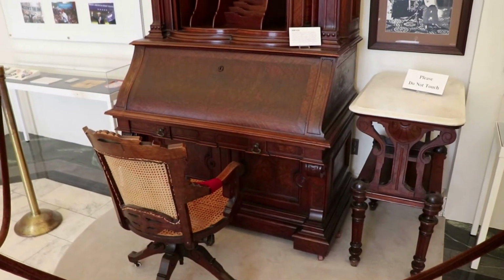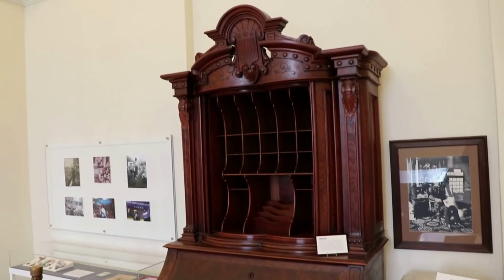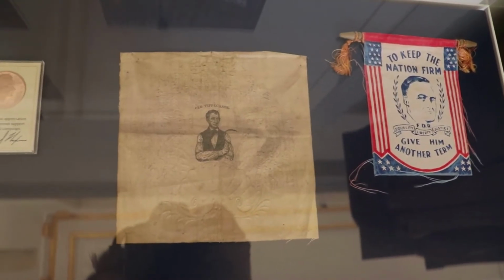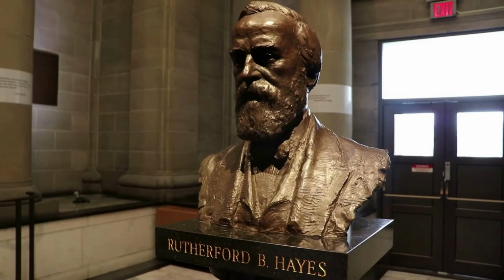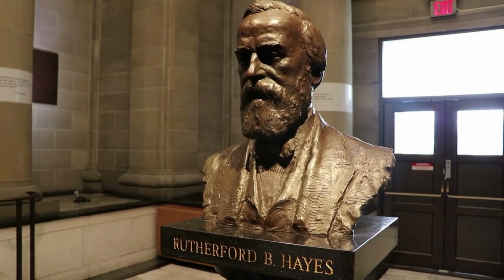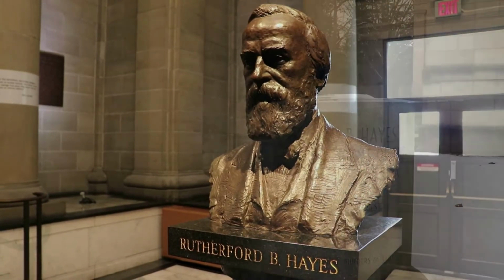This is the Grant desk, a secretary desk purchased by the White House in 1869 for the cabinet room during the Grant administration, and it was also used during the Hayes administration. Here's some more memorabilia, a 1940 FDR banner, an engraving of Old Tippecanoe, and a Nixon gold coin. There's some campaign buttons. So, the first presidential library and museum may well be one of the best. I still haven't been to most of them, but this was an amazing museum with a fantastic collection on display. Now let's go explore the rest of Spiegel Grove.